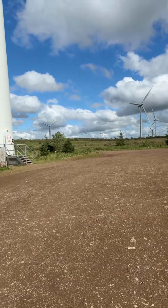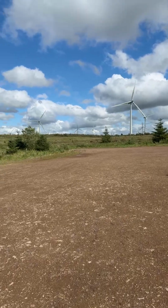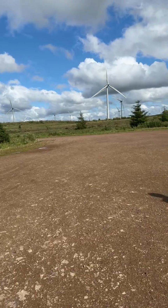It has been that kind of a day. However, I got a lot done. I went into the greenhouse as well, and I planted a few things, potted up a few things.